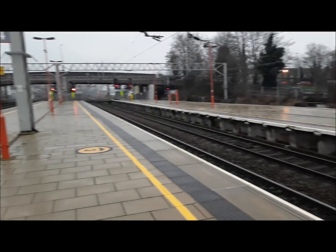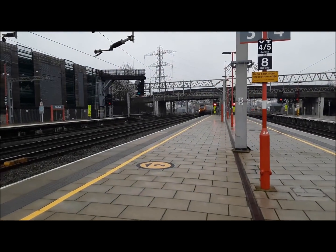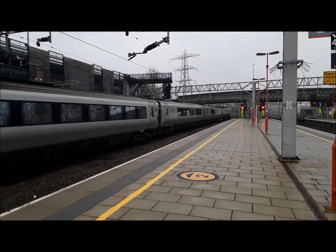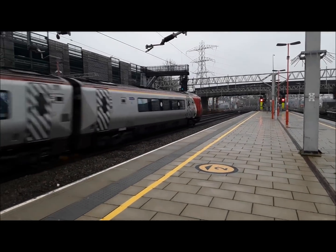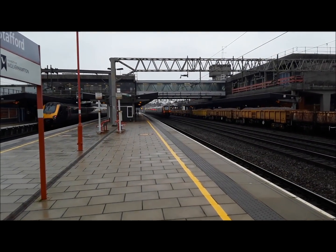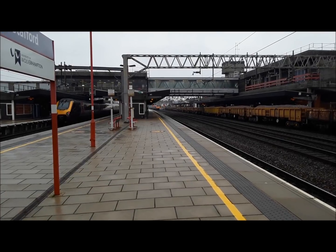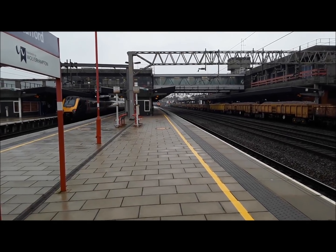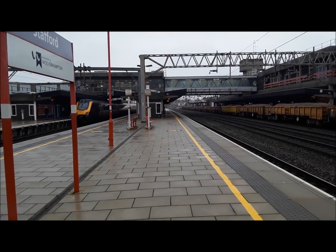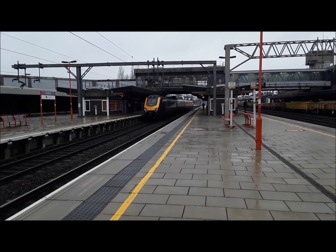And if we do an about turn, we see a Virgin Trains 221 Super Voyager about to pass by. This is working a service bound for Chester, worked by 221143. Okay, now departing is the 14:28 cross-country Voyager service to Manchester Piccadilly.